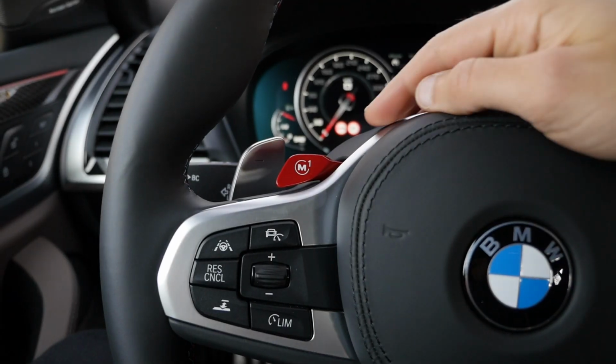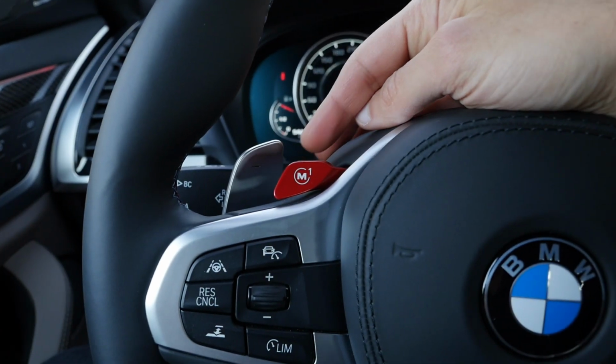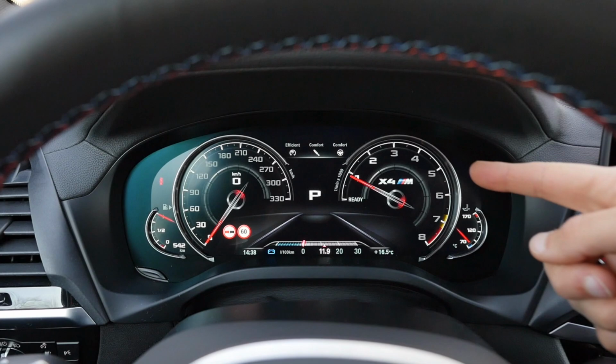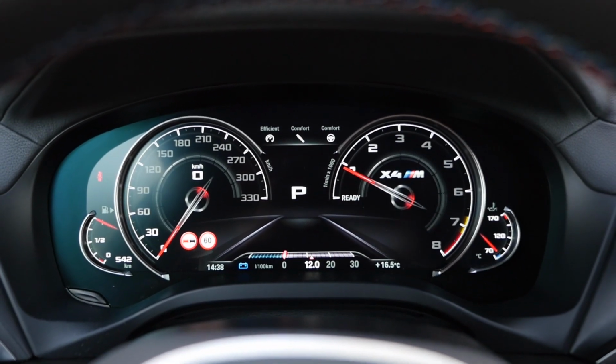Then with the steering wheel, we have these M buttons right there. You can set them as separate customizable hotkeys. You have shifting paddles here, which feel quite good. And then the digital instruments, they are, let's say, half digital, half analog, because the outside parts there, the aluminum rings, they are analog, but on the inside it's all digital.